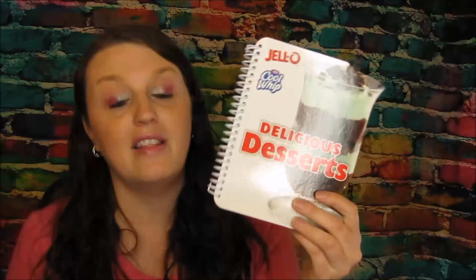So a while back, a lot of people were looking for those M&M books and some other books. And I'm like, oh, I want them. Couldn't find the M&M ones, but I ended up finding this one. Delicious Desserts by Jello and Cool Whip. I'm like, oh my goodness, I gotta get this. I mean, it was only $1, but they got some really good recipes in here that are desserts, and I thought, why not?